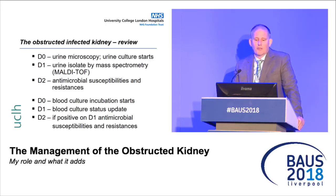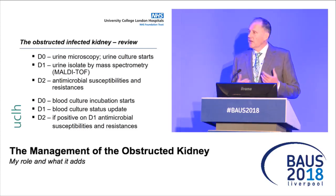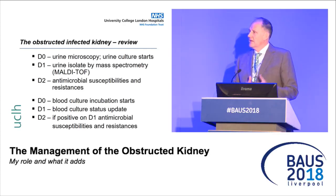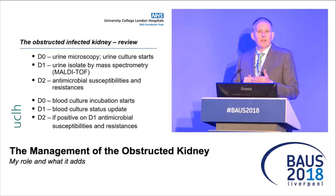In terms of blood cultures, most blood cultures in this setting will be positive on day 1. And within the laboratory that I work in, but not in all laboratories, there are now ways of doing the identification on that particular day. So again, using the MALDI process, we have the name of the organism, I think, one day earlier than people were generally used to in the past.